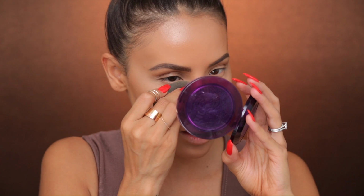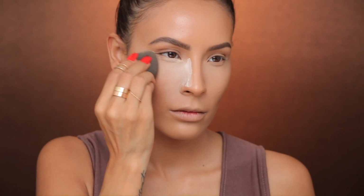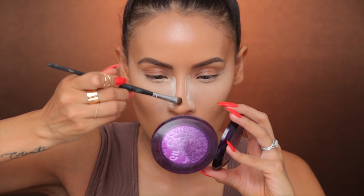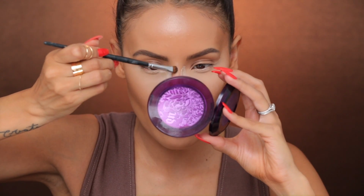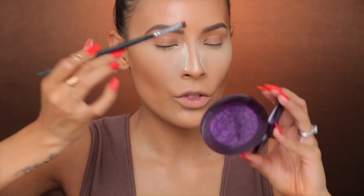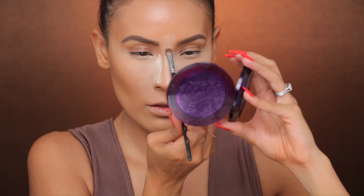under eyes. We're gonna start right here on the side of the nose and just bring it in. I'm gonna take a little bit of that on a flat brush and also highlight a thin line down the bridge of my nose. This is gonna make your nose look thinner and also give it a contour and highlight. I'm also gonna bring it right here between the brows.